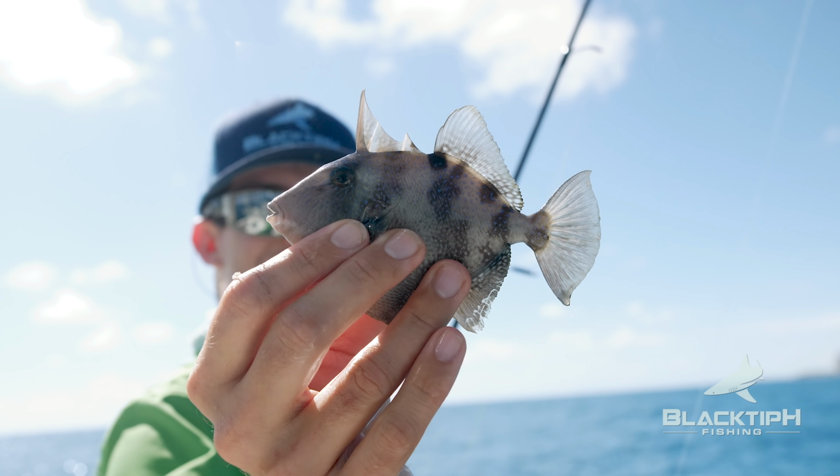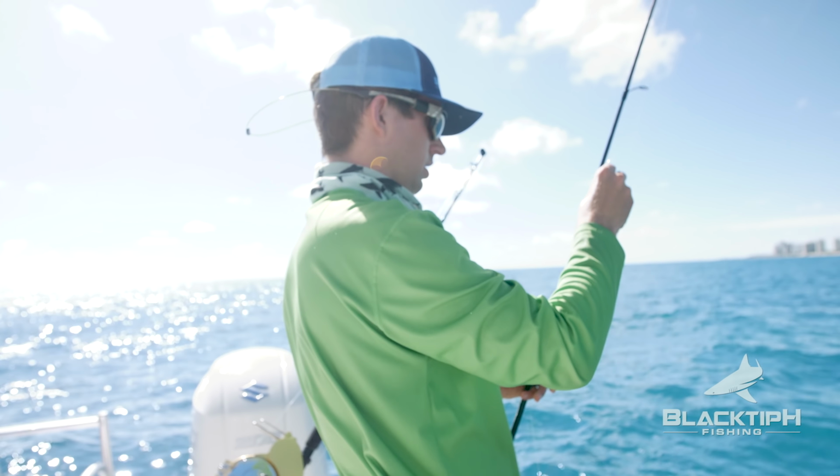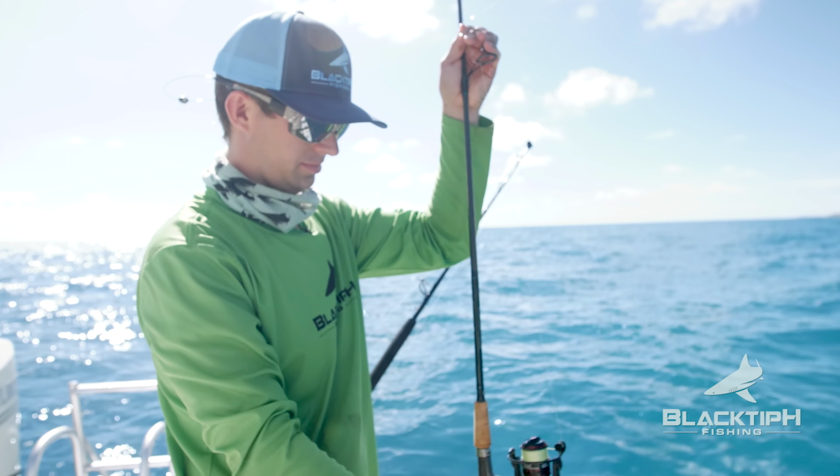We got a bamboo stick over here, about 80 yards. Let's see if there's some fish on it. Looks like filefish. He's eating. Here we go. Woo! First fish. That's a filefish right there. Triggerfish, actually. There's a baby triggerfish. Look at that. First fish on the floating debris. We caught one on that piece of debris. Let's keep looking for more.